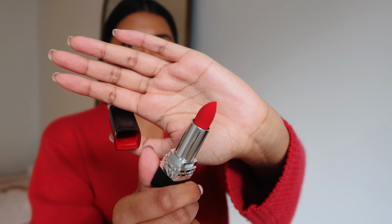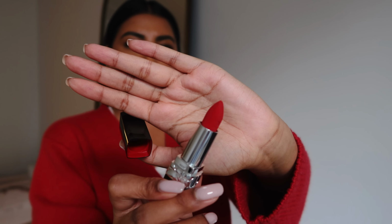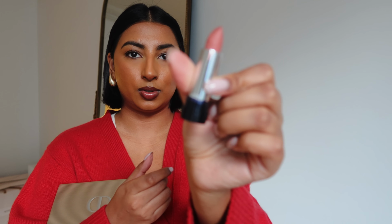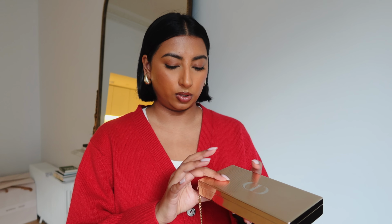I can't wait to try this on my lips because this just looks like such a gorgeous red. And it just looks so velvety. It also comes with other shades, so you can refill that lipstick with different shades. So you've got the nude colors, which is really pretty. And what is really nice about these is that you can actually take out this bit, so you can use it as a bag and you have the lipstick holder in there.